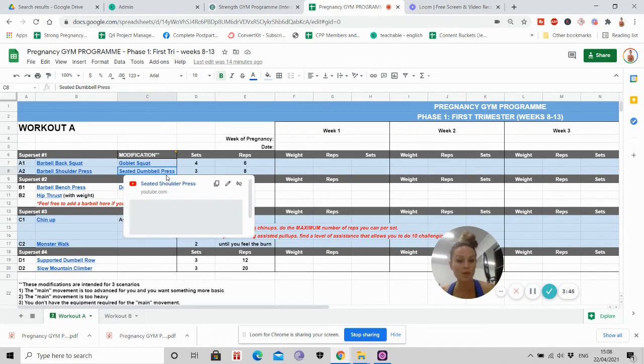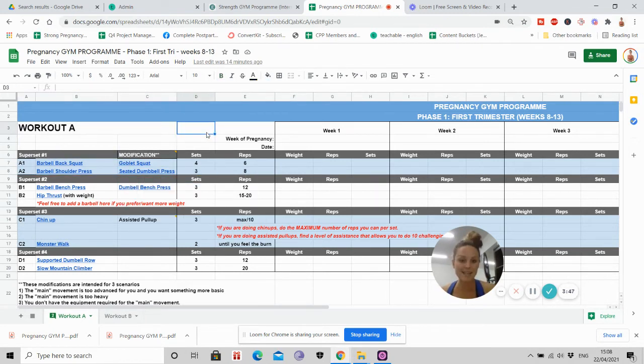You should be familiar with this kind of Excel document. We've got 4 supersets in each workout. They are supersets, not compound sets, so they are different body parts. For example, you've got a barbell back squat and a barbell overhead press. So different body parts, not the same ones. I've tried to arrange it so that logistically, in a busy gym, it will make sense. You're going to have to go over to 2 totally different pieces of equipment.